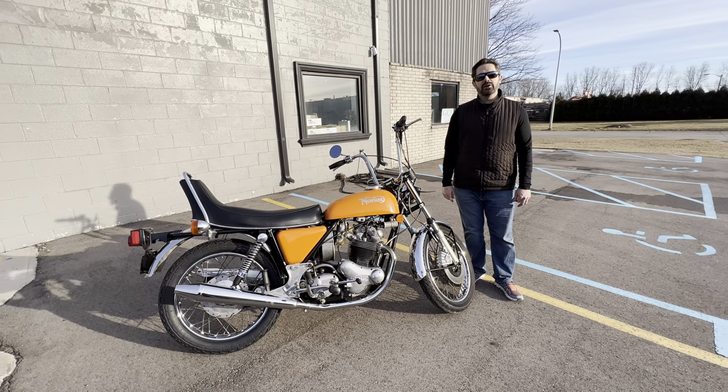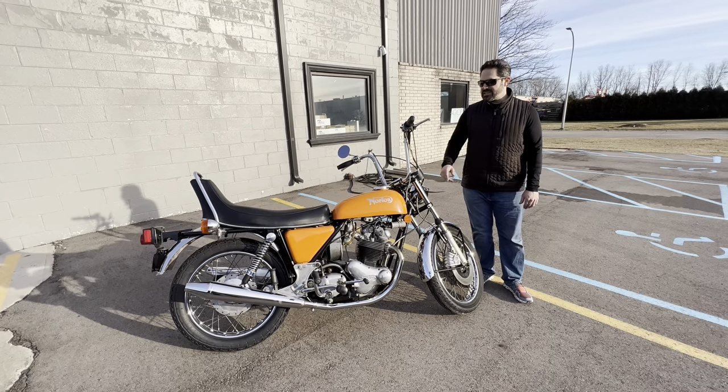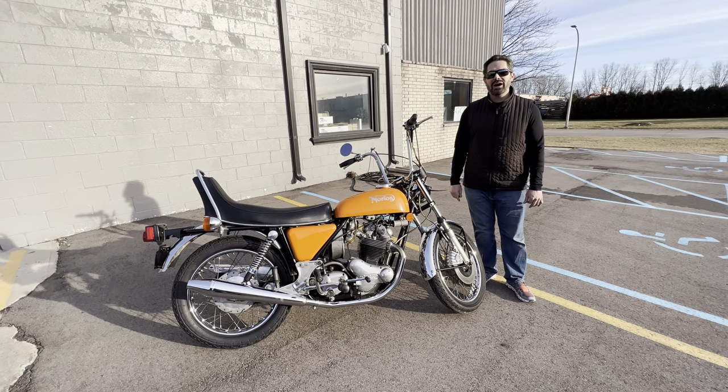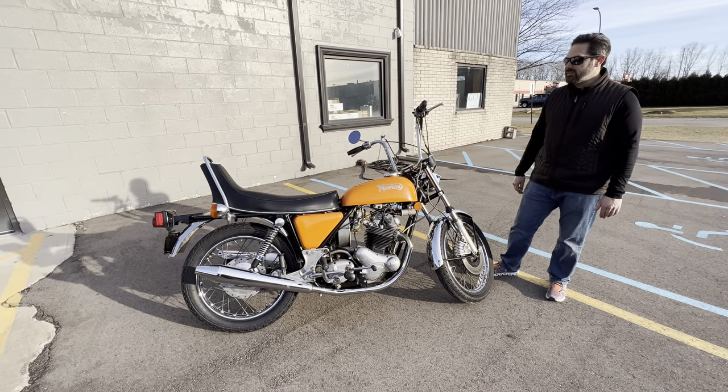Hi, my name's Adam. I'm the owner of Vintique Motors, and today I want to do a little walk around and a driving demonstration of this 1974 Norton Commando Hi-Rider. As you can see, this one's finished in tangerine, which was a factory color in '74.